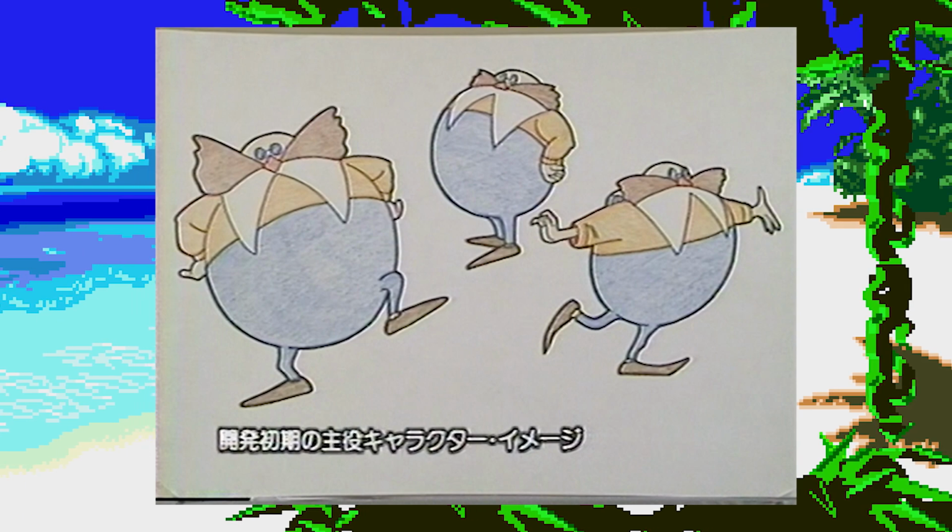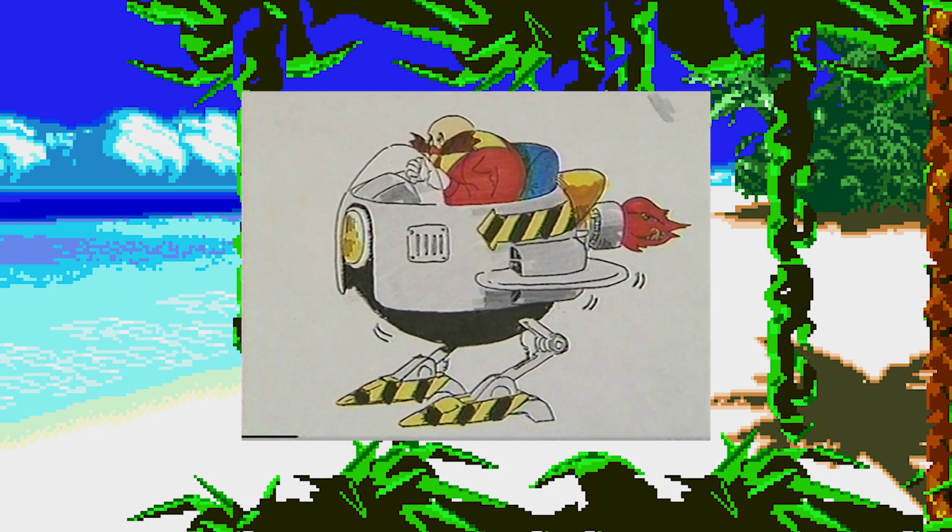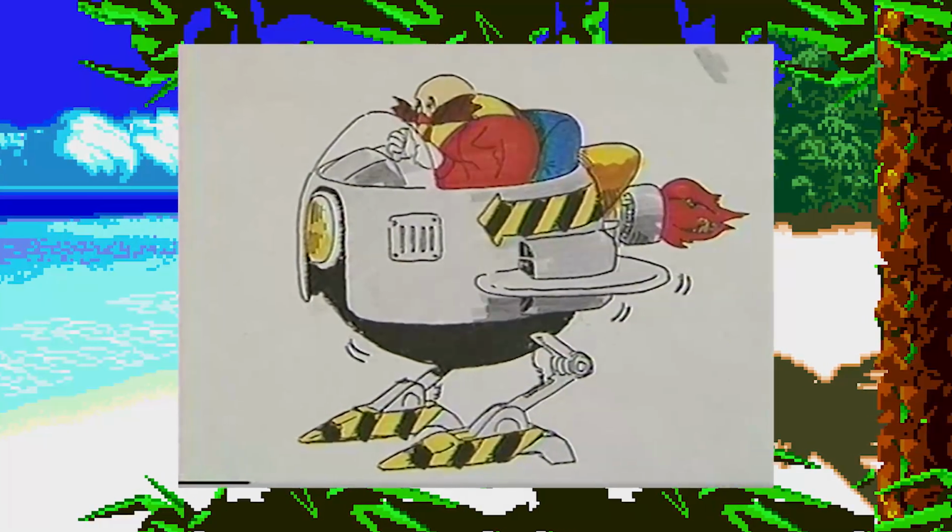Of course, they took this design and made it a little bit more evil, changing his pajamas to a lab coat outfit and putting him into a machine to make him a proper antagonist for their hedgehog character.